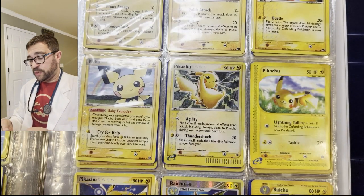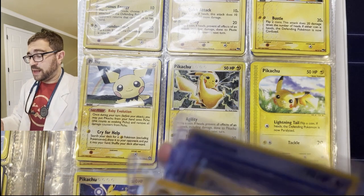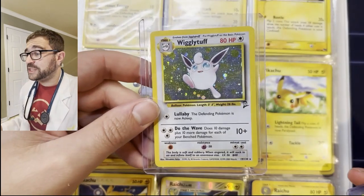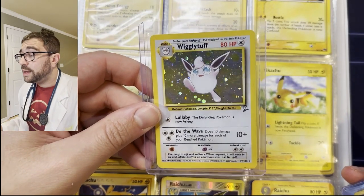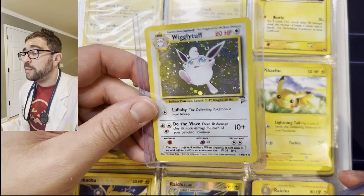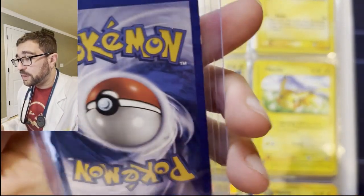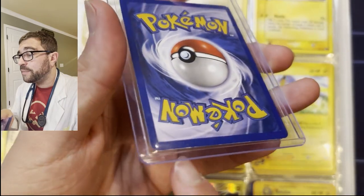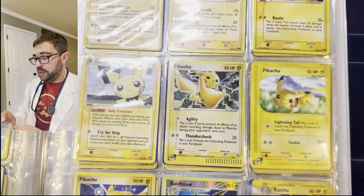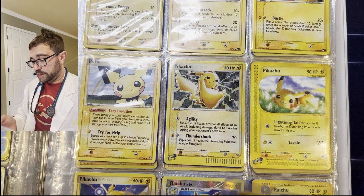We have a couple other nice vintage things here. We got the holo Wigglytuff here from Base Set 2. I don't think I ever had this card actually when I was a kid, so it's pretty cool to have it now. Really nice holo, but a little scratched up. That seemed to be the theme for a lot of these cards, and a lot of whitening on the bottom of this card as well. Trying to see. Okay. What else do we have?